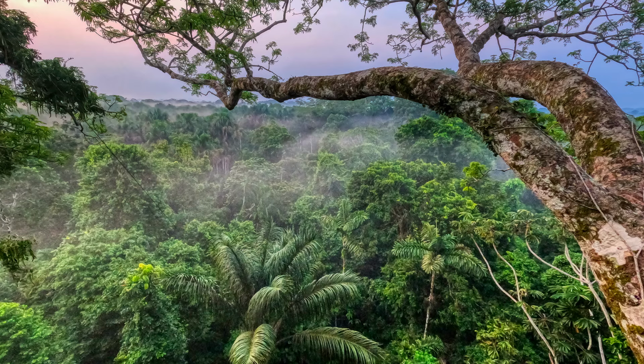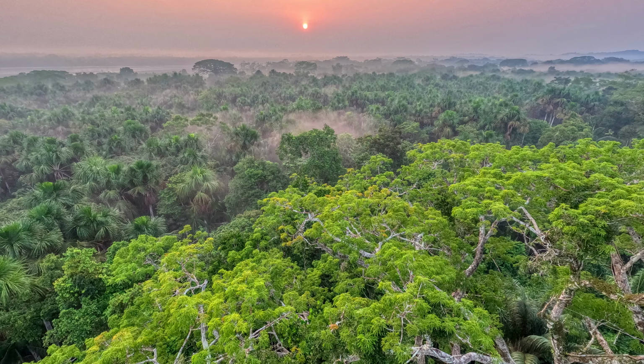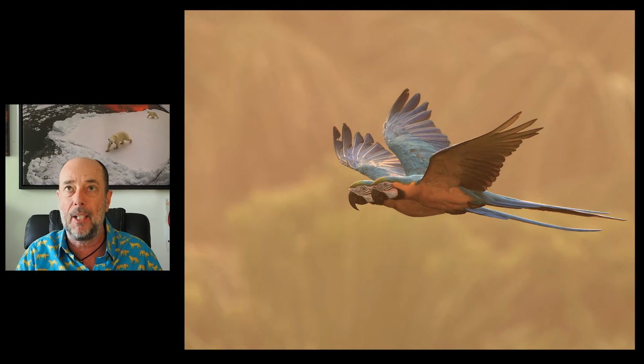Now, we had an amazing morning in a canopy tower. We were some 200 foot up above the canopy. It was incredible. At sunrise, loads of birds flying around us, and these blue and yellow macaws circled us. It was a magic, magic moment.